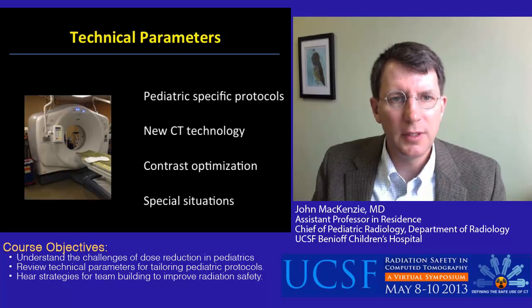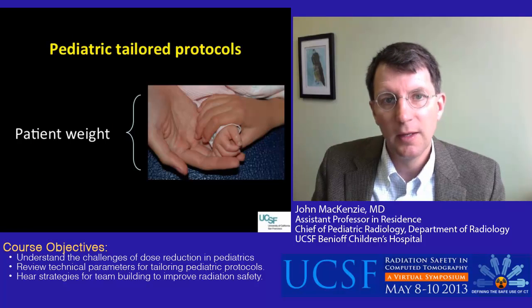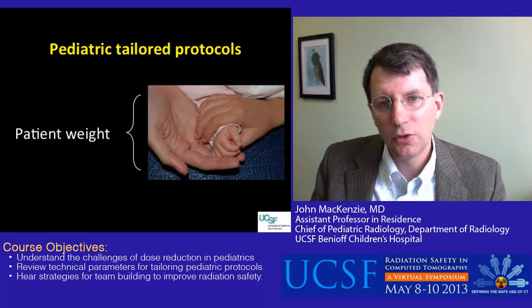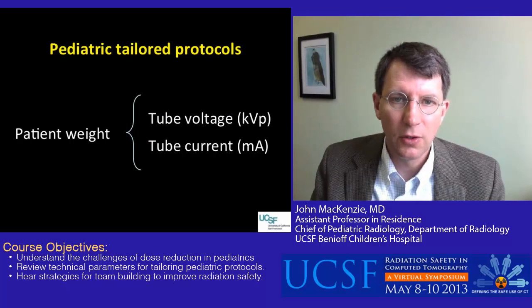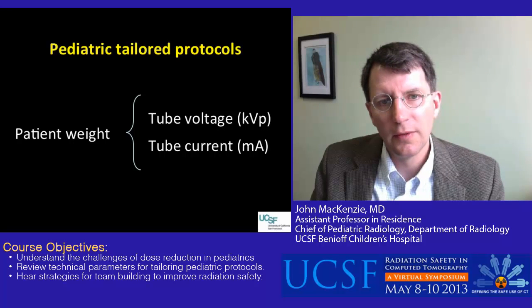First and foremost, CT scanning with low dose and high image quality can only be achieved with pediatric-specific CT protocols. Typically, the weight of the patient is used to modify CT parameters, since weight correlates fairly well with differences in body size, as shown here in the differences in the adult, 8-year-old, and infant hands. The main parameters that need to be adjusted that most affect dose are the tube voltage and tube current. We can titrate these as shown here on this growth chart.